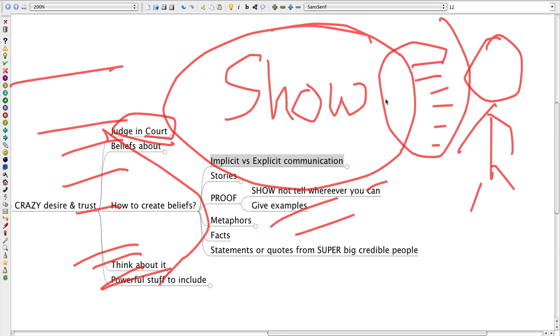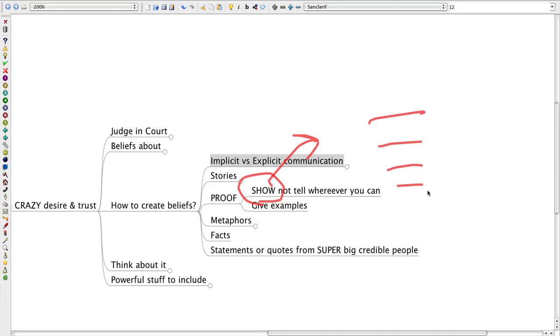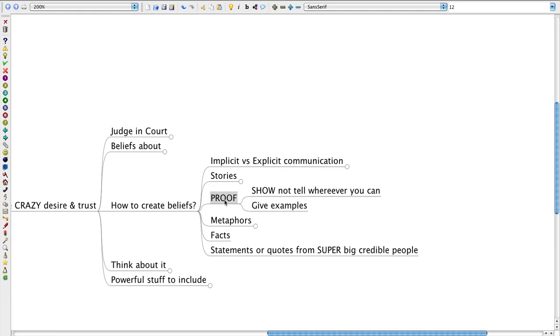So many people talk about their product. Nobody shows the product. So show, not tell, whenever you possibly can. Try to show as much as possible instead of just tell. Nobody does that, number one, so it's going to make you stand out of the crowd. And it's just a lot more transparent way to do business, because your prospects are going to see exactly what they're getting into.